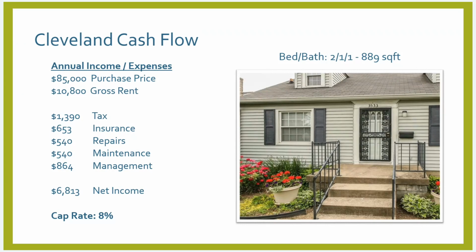It pulls in $10,800 in gross rent. You got all your expenses. Investors making $6,800 a year. That's an 8% cap rate, because in this case, this investor paid all cash, didn't use a loan. So you take your $6,800 and divide it into the $85,000 purchase price, the money they invested, and they're earning 8%.